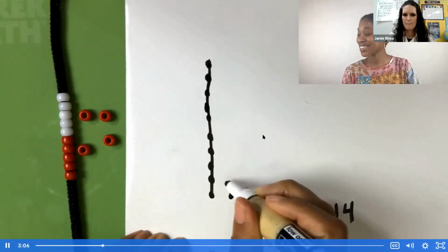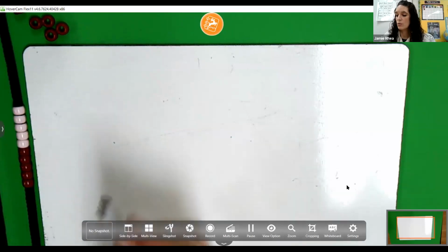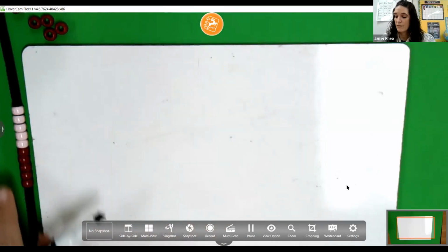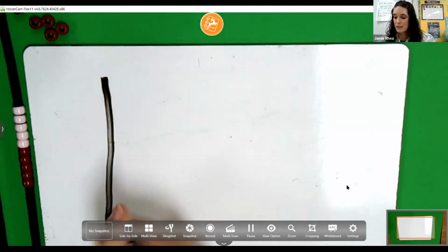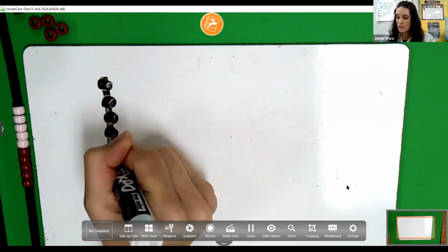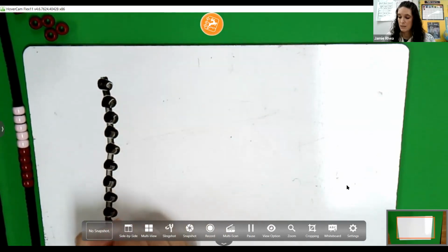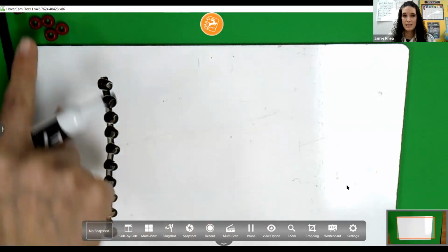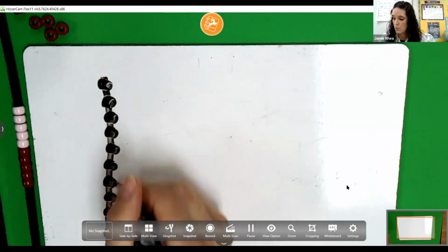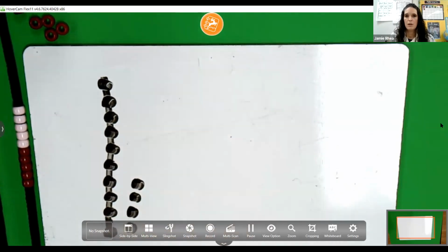Okay, I'm gonna pause just for a second because we don't have 5 group columns on ours. So let's make a 5 group column on ours. Ready? So we're gonna make our 5 group columns. So it's a line with 10. 1, 2, 3, 4, 5, 6, 7, 8, 9, 10. There's my 10. Now don't forget I had some beads. So I need to do 1, 2, 3, 4.